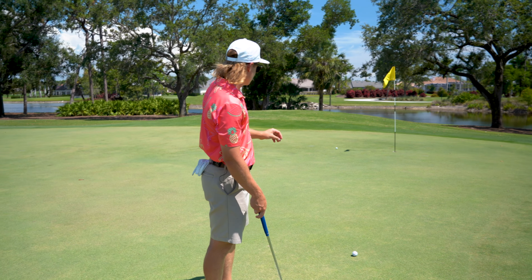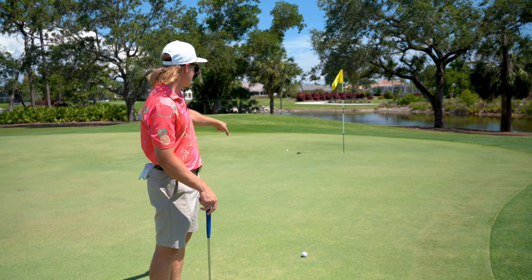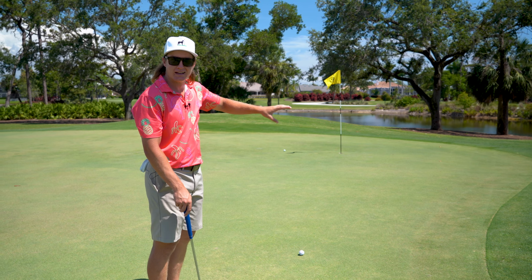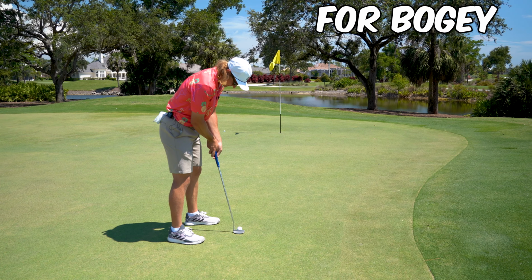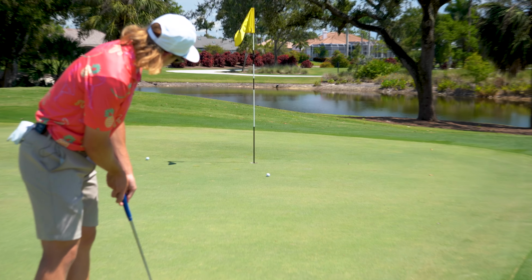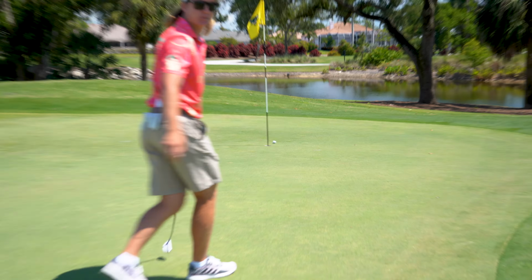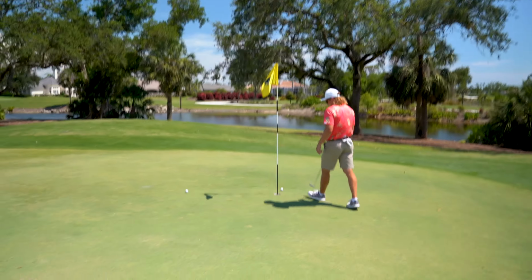All right, it's my bogey putt. There's a lot going on. Roller coaster. Little up to start, downhill, going left, green's going right. There's a lot going on. Ooh, this looks good. Left. Hmm. That was a good roll. That rolled end over end. Yeah, that was a good roll. It's up.